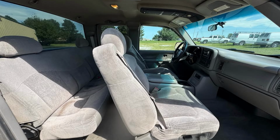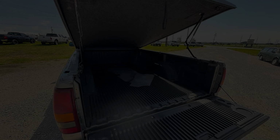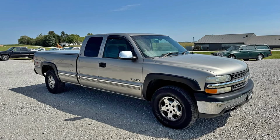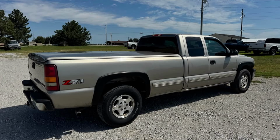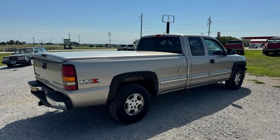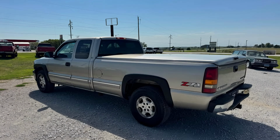It offers both comfort and convenience, with cold air conditioning, hot heat, and power options including windows, locks, and mirrors. Inside, the clean cabin is fitted with bucket seats and a center console, adding to the overall practicality and comfort. The exterior is finished in tan, complemented by color-matched rocker panel covers, while the frame is in mint condition. Number 7.